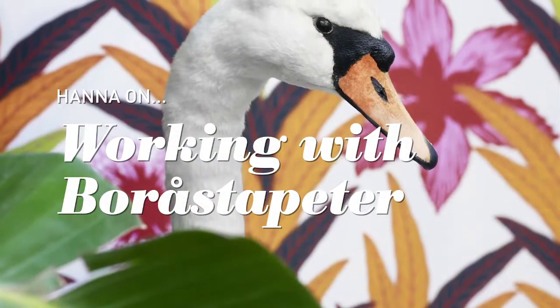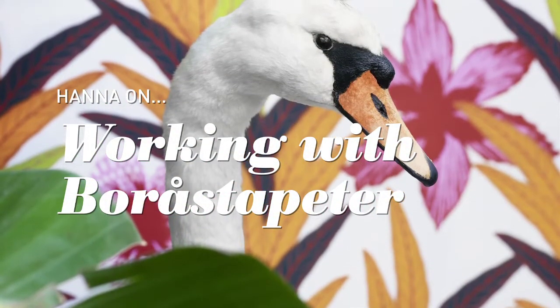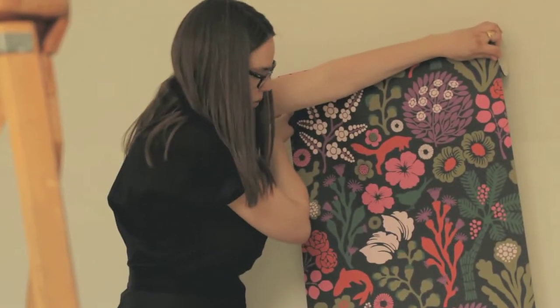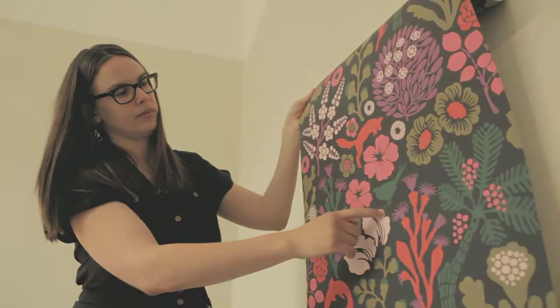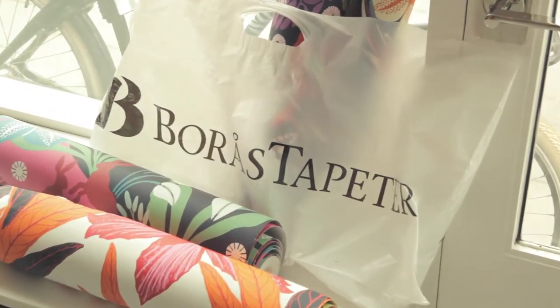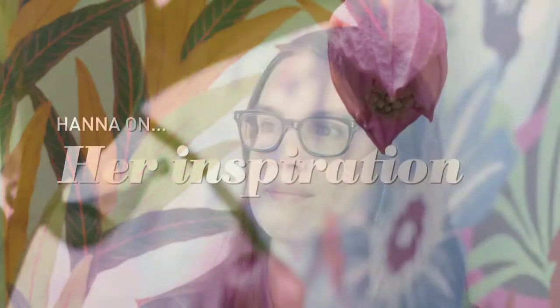My collaboration with Boråstapeter started in 2004 when I was invited to take part of an art exhibition which was held in an old factory in the woods of mid-south of Sweden. And at that time I also met Björn Nilsson, the design manager, and he gave me free hands to create a collection of my own, and that also became my first collection for wallpapers.